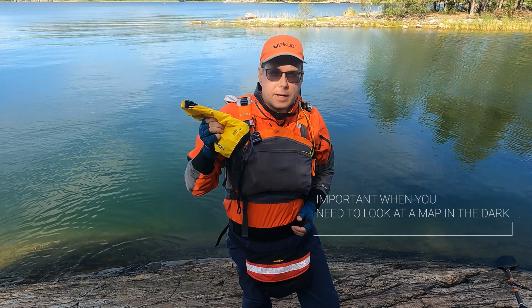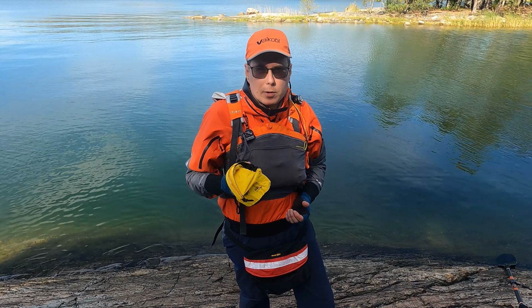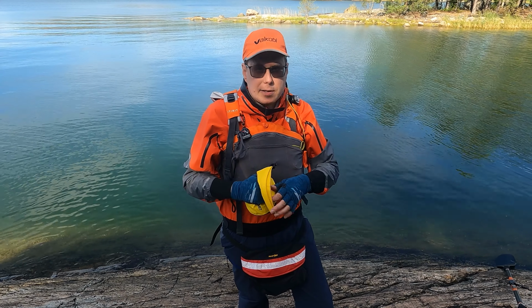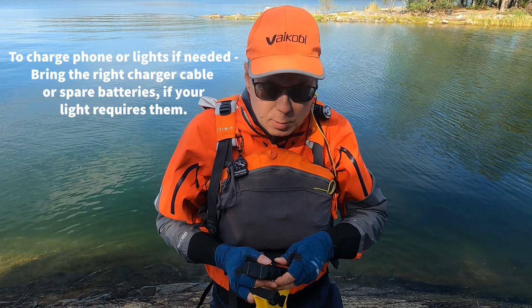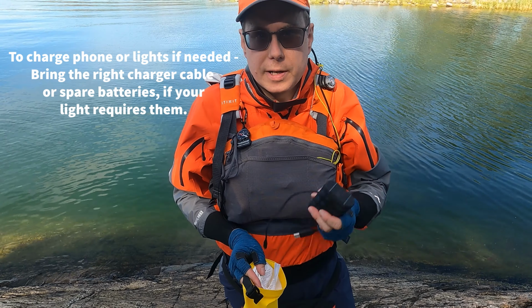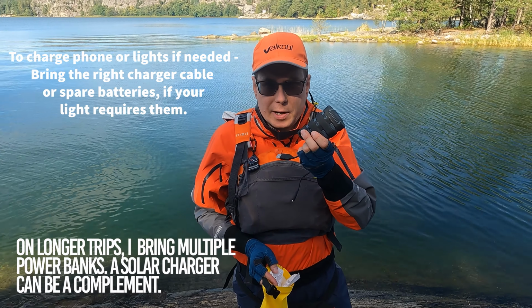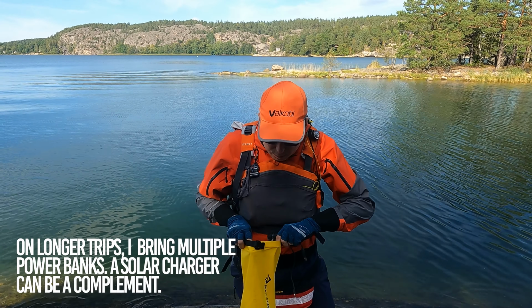Again, with the color coding, I tend to have a small yellow dry bag for electronics, not just lighting, but also a power bank and charger cable for my phone or other gear, so that in case I run out of battery, I have extra resources for that. And waterproof.